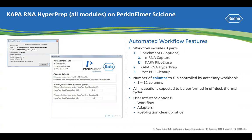On the left-hand side of the screen, you can see a screenshot of the user interface for our KAPA RNA HyperPrep method. Users are first asked to select what their initial sample type is, whether that's rRNA depleted or riboerase samples, poly-A enriched or mRNA capture samples, or other RNA samples if neither enrichment option was performed. The user is given the choice as to whether the adapters provided are already arrayed into a 96-well plate, or if the user wishes to put these adapters into the reagent plate and have the instrument array them into a 96-well plate itself. And finally, the user has the ability to modify the 2 post-ligation cleanup ratios, although the recommended ratios are defaulted and they're presented to the user at runtime.